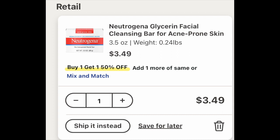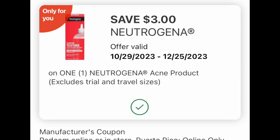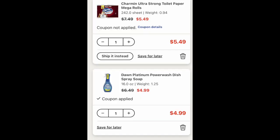And we have this digital coupon. It is a just for you, but if you're buying the same offers as I, you probably have the same one. $3 off, making it 49 cents. We're grabbing 1 of the Charmins for $5.49 and then 1 of the Dawn Power Wash for $4.99.